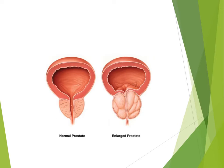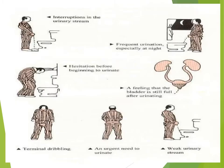What you can see here is the main issue is the obstruction or the pressure or constriction that's placed upon the urethra, then leading to the actual signs and symptoms of BPH. In your book, it actually breaks up the signs and symptoms into what we consider irritative symptoms versus obstructive symptoms. These are the two different classes of symptoms. There's interruption, or they have a difficult time maintaining a urinary stream. There's hesitation before beginning to urinate, frequency at night, feeling like the bladder is full. There can be dribbling, a sudden urgent need to urinate, and not a very strong stream. These are some of the signs and symptoms.